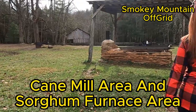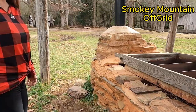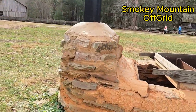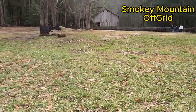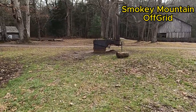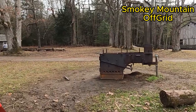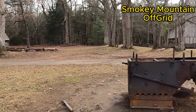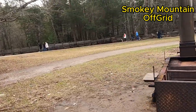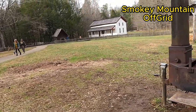And this is what? You know, honestly, I don't know. Looks like they cooked on it. Yeah, I'm pretty sure it's what it is. Probably would have cooked towels and stuff. There's a door.